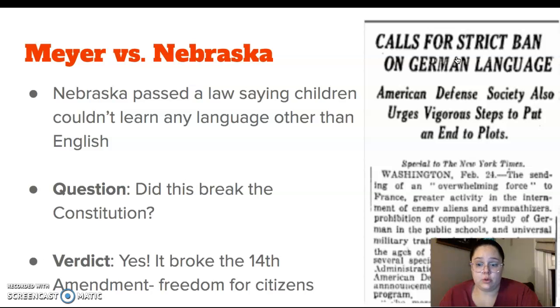The verdict, or the decision, was yes, it did break the 14th Amendment, which is that citizens have freedom. One of those freedoms is to learn another language. No one's getting hurt by learning another language. It's a right that we have as Americans. So this court decided that there should never be a reason for people to be refused to learn another language.